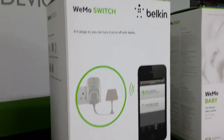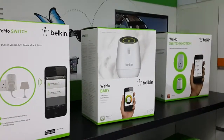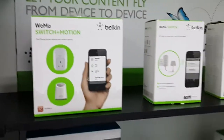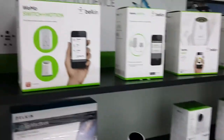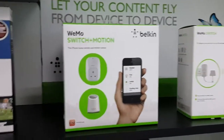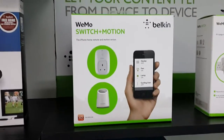However, you can also set particular parameters or rules. Because it's connected to the internet, it has access to things such as time and date and weather conditions. So you could set a rule that at 6 o'clock at night, the device automatically turns on or off. If you buy the bundle, which is the switch plus the motion sensor, you could set a parameter that between X time in the morning and X time in the evening, if somebody walks into a room, that particular device would switch on or off.